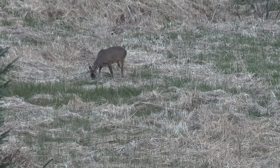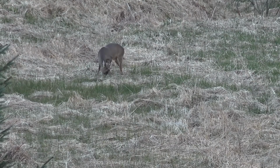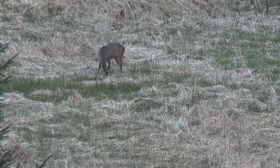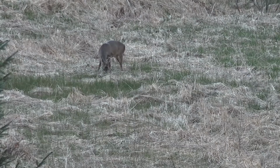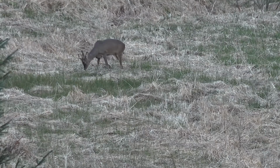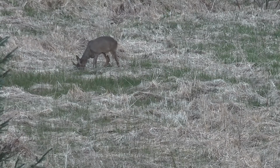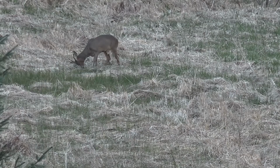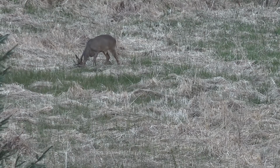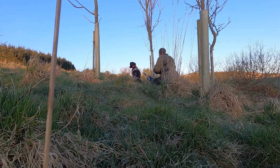It always pays just to stand a while and have a look and glass, and really look deep into the cover, which we did. I suppose I've probably been glassing 10, 15 minutes maybe, and a buck appeared across the valley on our right. I think he'd been couched, actually, just taking the opportunity to meander around his patch, and nicely started to walk towards us. When we first saw the buck, he's maybe 350 yards away, something like that.